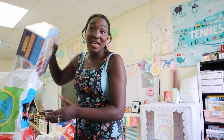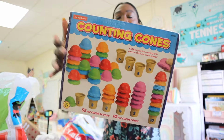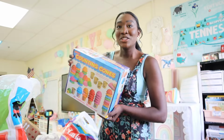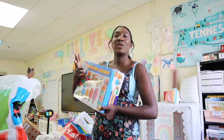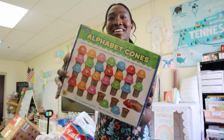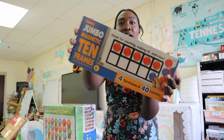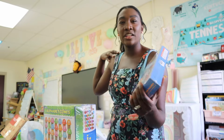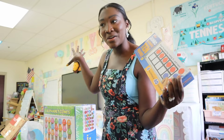Then to keep going with the ice cream theme, I did get these counting cones, and they have a number on the cone and then they put that many scoops on there. So super sick and cute, going in the ice cream shop to make it practical and learning wise, of course. Got the letter cones to go over there. This big magnetic tin frame I'm going to put on my board over here, in my focus area on the board.